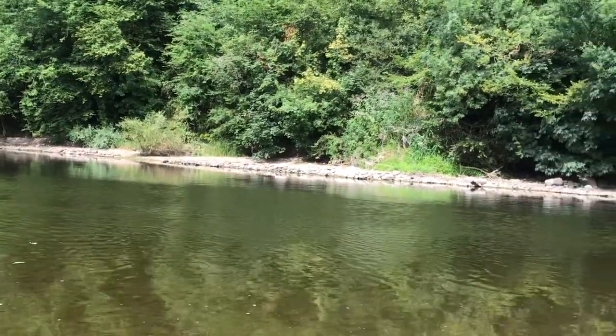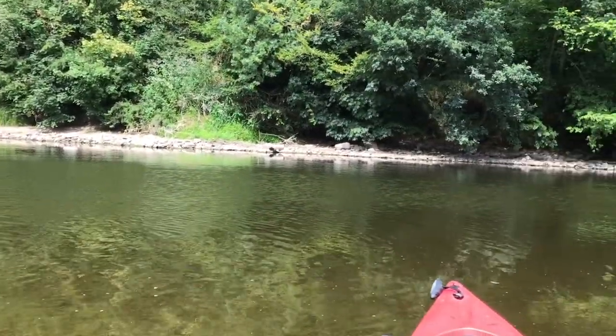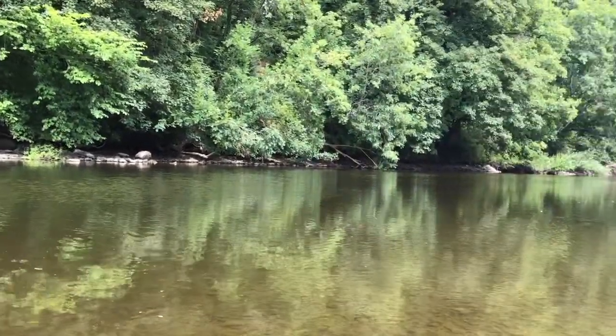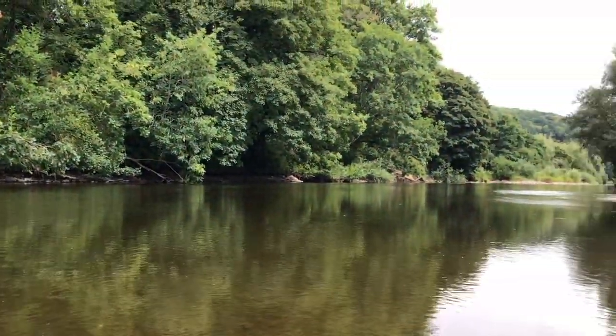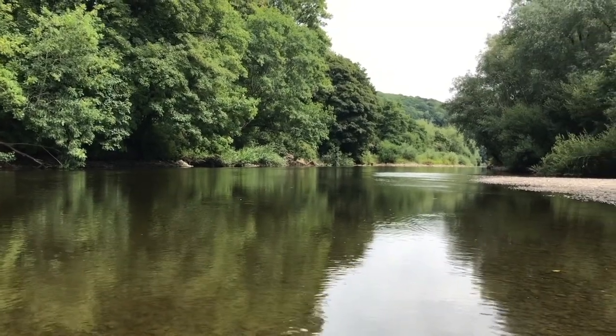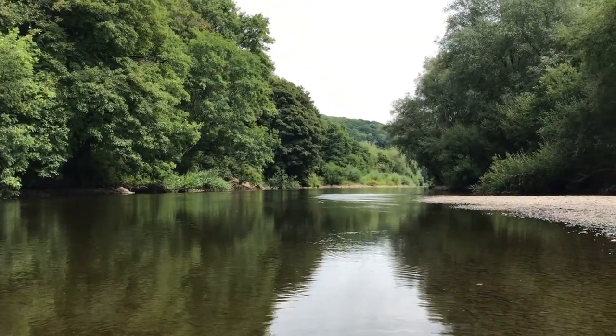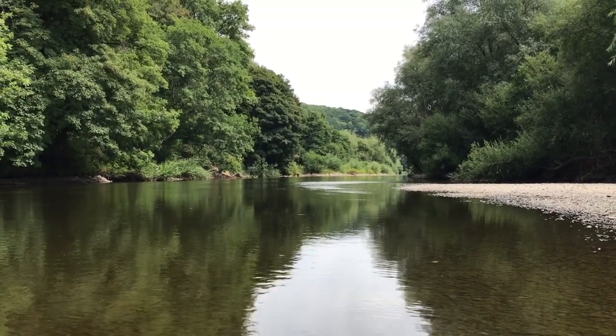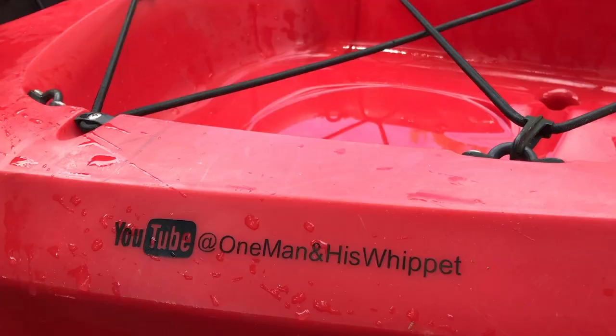But the advantage is, on the way back, I'll have the flow with me, and there's a little bit of wind as well. So hopefully that'll stay in the right direction and give me a back wind on the way back as well. But isn't this just stunningly beautiful? So peaceful.